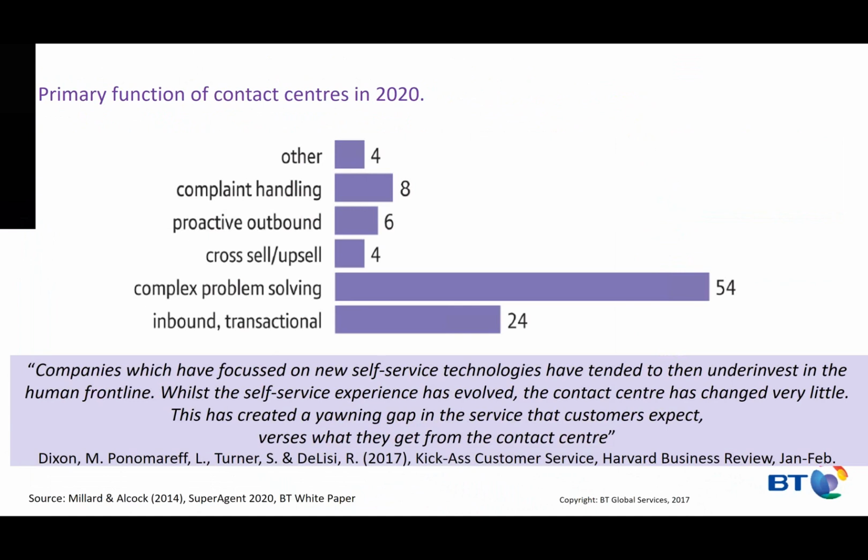But one of the really interesting things around self-service especially is it hasn't replaced the contact center. I think a lot of early business cases were saying, you don't need a contact center anymore. Customers will solve things themselves. This is some research we did back in 2014 about the contact center of 2020. We asked the CCMA in the UK and Ireland what they thought the contact center would be doing in 2020, and they answered, complex stuff.